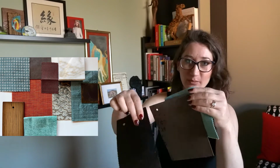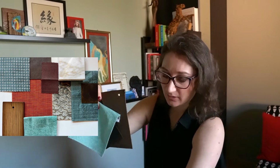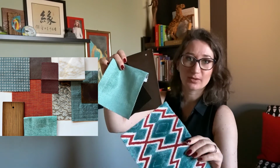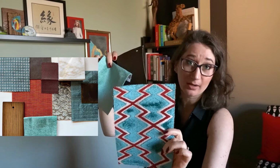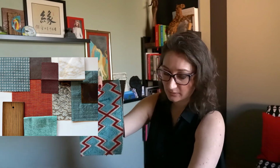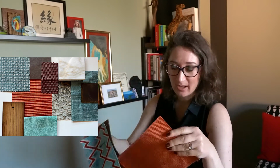So if you have some browns, then you add some emerald green, then you add something that is maybe turquoise and some geometry in red or in a terracotta color, then some spicy browns or terracotta. So mixing up different surfaces and intensities of colors, you will create a movement in the room.